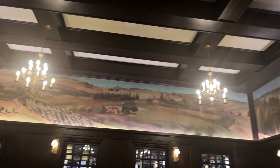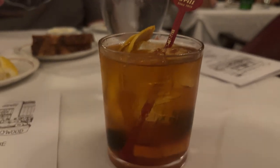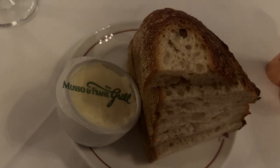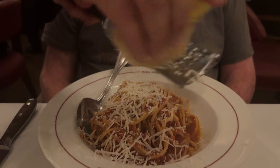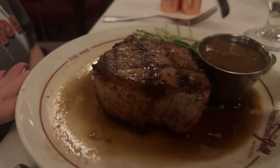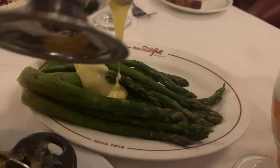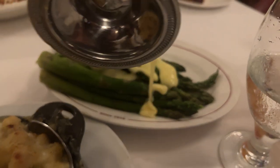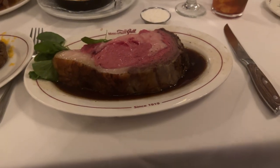Everyone from Charlie Chaplin to Leonardo DiCaprio has eaten here, and there's a reason why. They are known for their amazing cocktails, freshly baked bread, and their incredible entrees. Gary decided on the spaghetti and meatballs. Harleen chose the pork chops. We thought we would split some truffled mac and cheese and asparagus in hollandaise sauce. And me, well, I went for the baked potato and the prime rib.